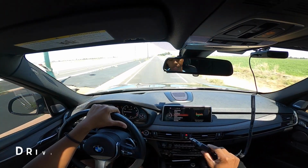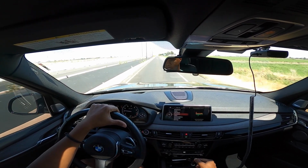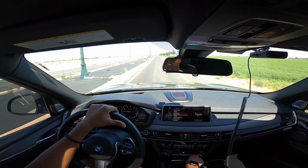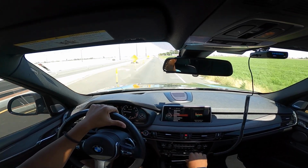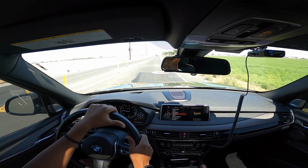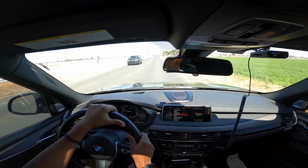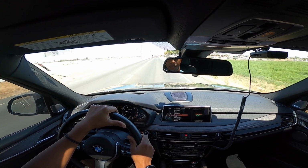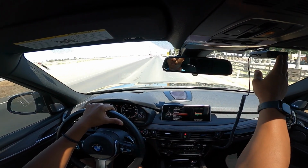All right, so I'm using the radar detector this time. Bought this from a friend of mine. This is the Uniden R1, a long range detector, really good. Plug this in here, get this started. X-band, K-band, Ka-band, laser. Highway.